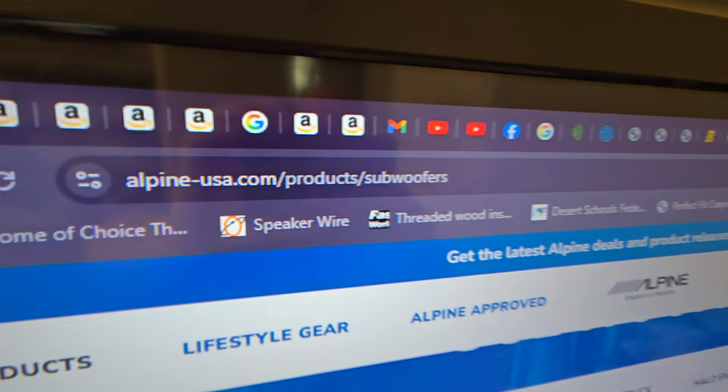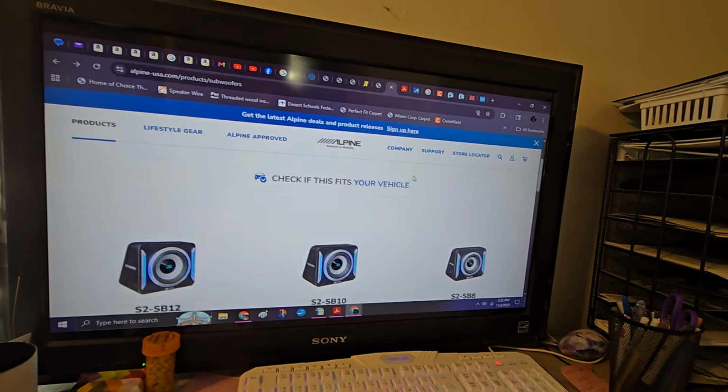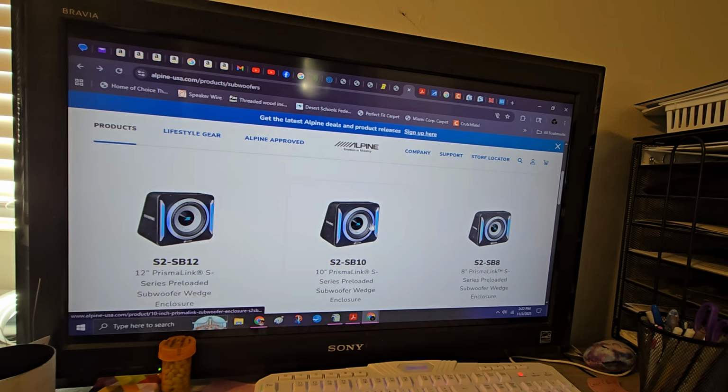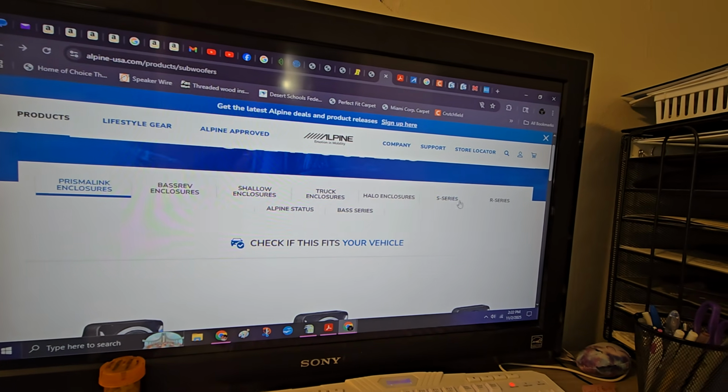AlpineUSA.com. Don't be fooled by AlpineCarAudio.com. I don't think that goes anywhere. This is the website. Of course, they're going to promote powered enclosures because they make more money that way.